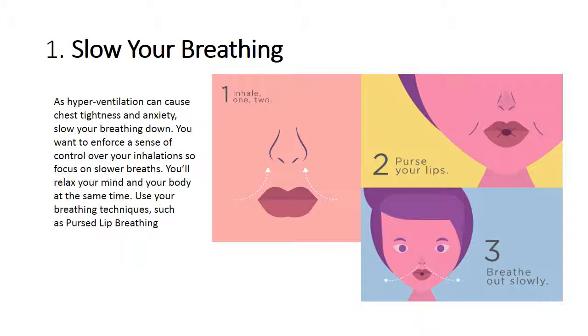Use breathing techniques such as pursed lip breathing. So the first step of pursed lip breathing is inhale, and while inhaling count 1 and 2. Then on the second step, try to purse your lips as if you're trying to pucker your lips to whistle. On the third step, you slowly breathe out through your pursed lips as if you're trying to obstruct the flow of air and give a back pressure to the flow of air.